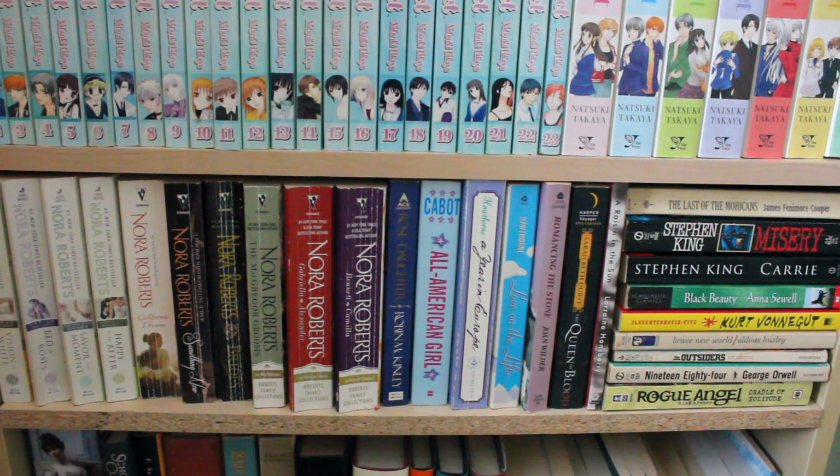Black Beauty by Anna Sewell. I've had this book forever, I think literally since like 2nd or 3rd grade, and I really have always liked the Black Beauty stories, so I've had that ever since. And then a couple Stephen King books, Misery and Carrie. Misery, I really like the movie and it's really intense, so highly, highly recommend that, but I haven't read the book yet. And then Last of the Mohicans, I haven't read that either.